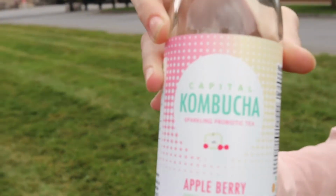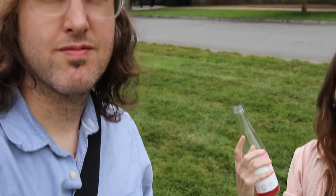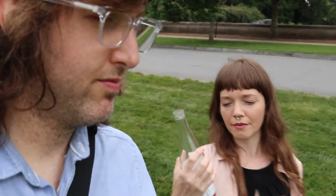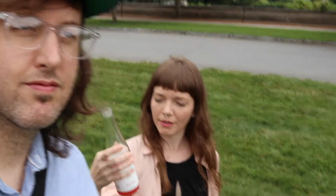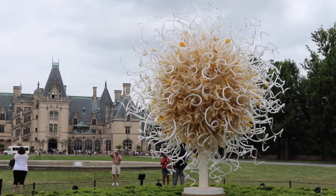and drinking some kombucha. Yeah, we're drinking the brand called Capital Kombucha. It's made in Marshall, North Carolina, which is like 25 minutes north of Asheville. Yep. And this is the apple berry flavor. Everything's organic. All of it is fresh pressed juice, no concentrate, something like that. So it's not bad. That is awesome.